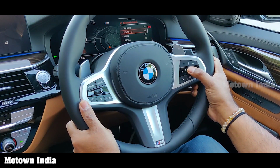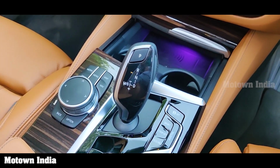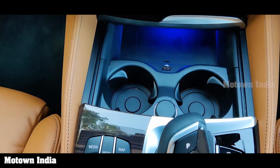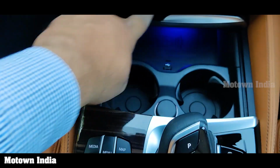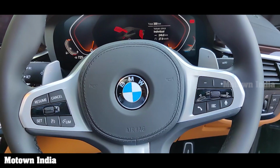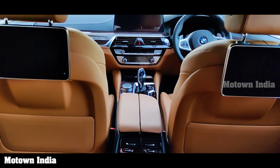Other features include the iDrive controller with touchpad, navigation and multimedia systems, 2 USB ports in both the front and rear, Bluetooth, Wi-Fi interfaces, telephony with wireless charging, and a hands-free facility. It offers smartphone integration with Apple CarPlay and now also with Android Auto.